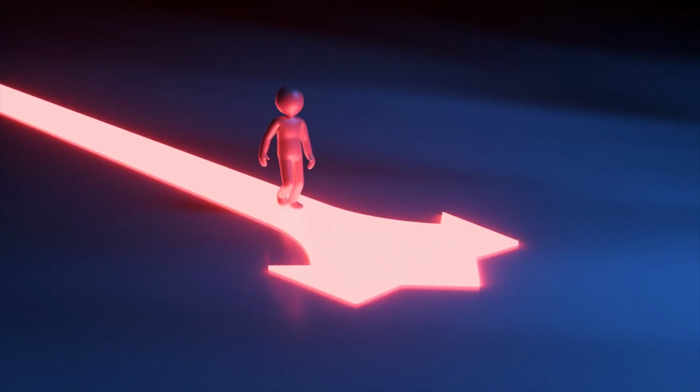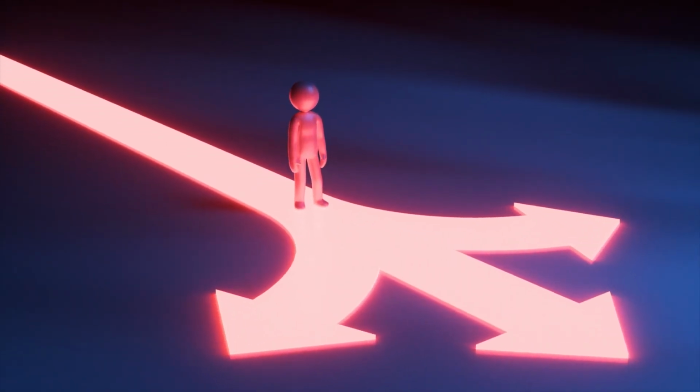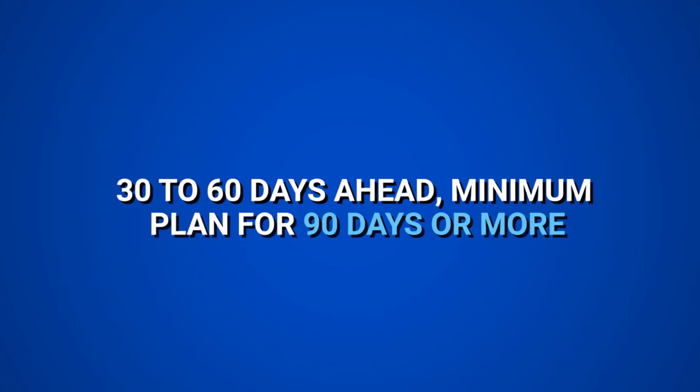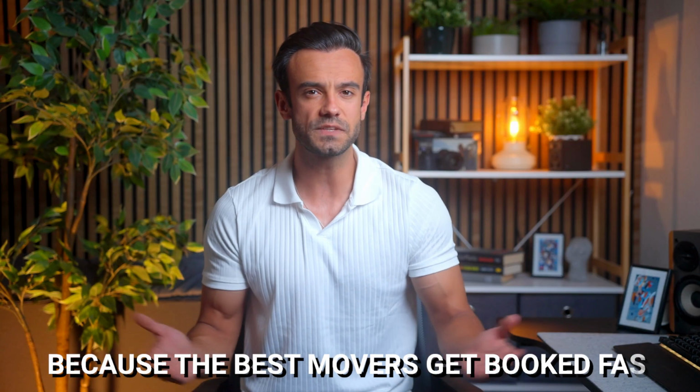Book in advance. Want to avoid stress, inflated prices, and getting stuck with a second-rate moving company? Book early, 30 to 60 days ahead minimum. And if you're moving during peak season, plan for 90 days or more. Why? Because the best movers get booked fast. The top-rated companies, the most careful crews, the ones with reliable trucks, they don't wait around for last-minute calls. They're taken weeks, sometimes months in advance.